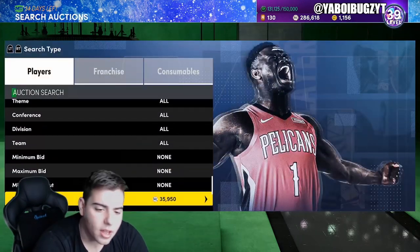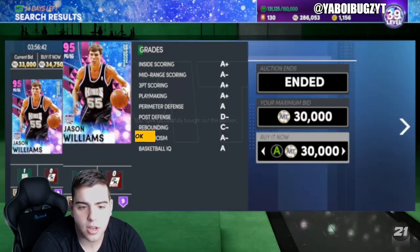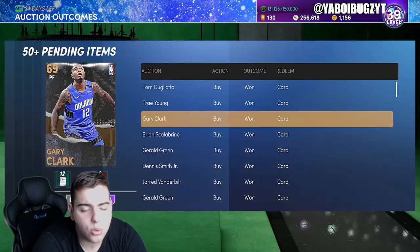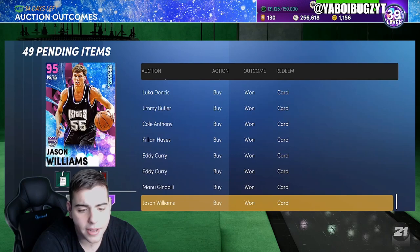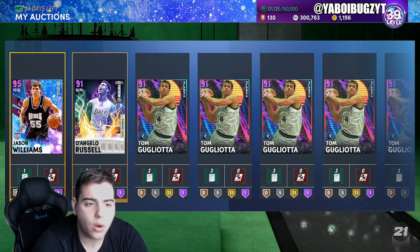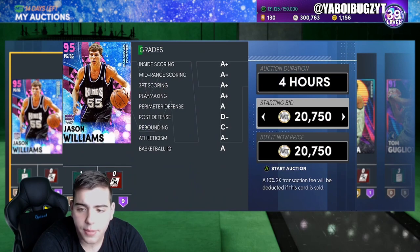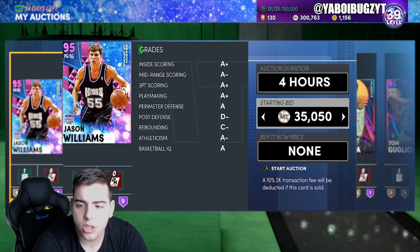Well, here's a tip. There's definitely gonna be a lot of snipes on these filters. Like 30K Jason Williams. Honestly, I'm gonna pick that up. I'm gonna sell them for 34K. I'll make a solid 2K. I'm not gonna be mad. Actually, no, I'll make like 1K, man. But literally, if I make 1K on every single refresh, I'm gonna take that. Not only that, if you wanna take a risk, you wanna maybe make a little bit more, you could wait. I say he goes up a little bit more.